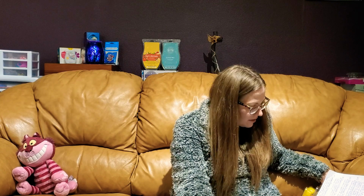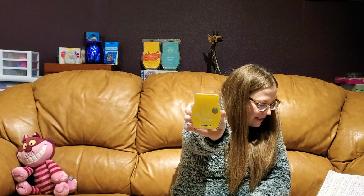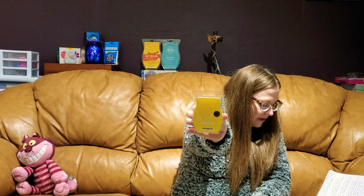The next one, number 4, we're getting down there. Oh, this is so good. June 2020 Scent of the Month. Welcome Summer. Scentsy says, usher in sunny days with refreshing watermelon, lush wild plumeria, and a splash of tropical waters. And it's this beautiful yellow wax. This is so good.